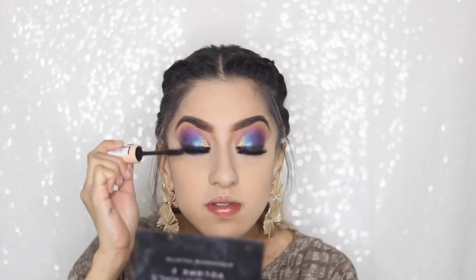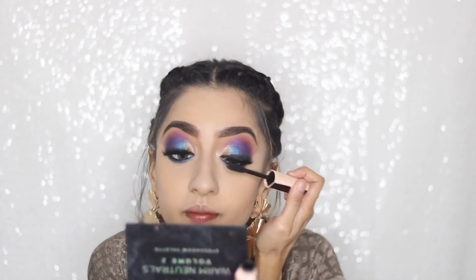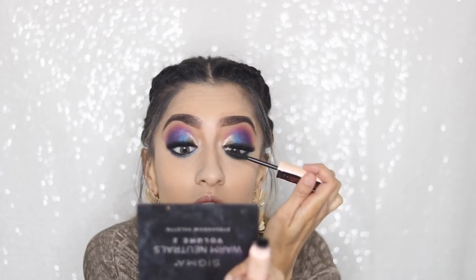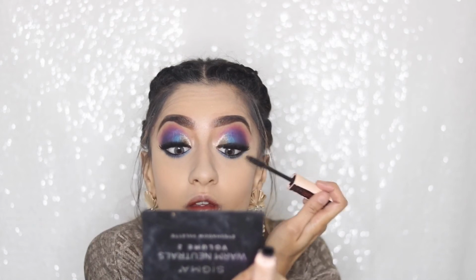For mascara, I'm just going to go in with the Maybelline Total Temptation mascara in the shade black. I've used this in a previous video and I'm going to lightly place it on my top lashes just so that the fake lashes and my natural lashes stick together and don't move throughout the day. And I'm going to run that on my lower lash line as well.